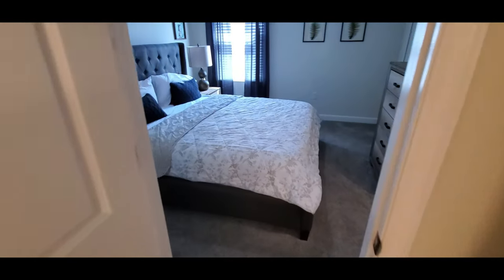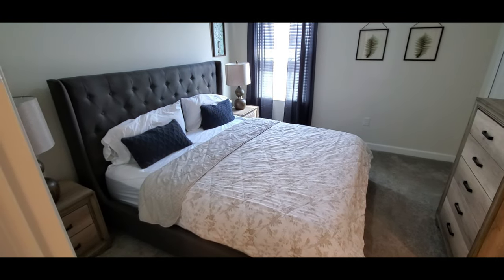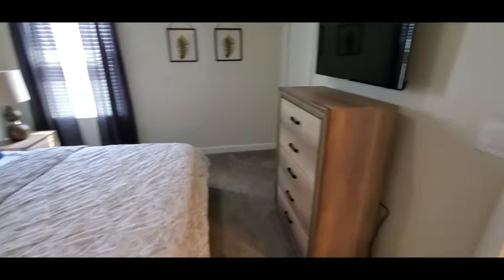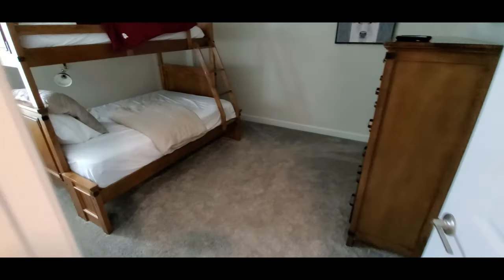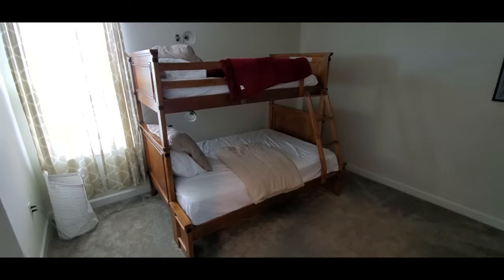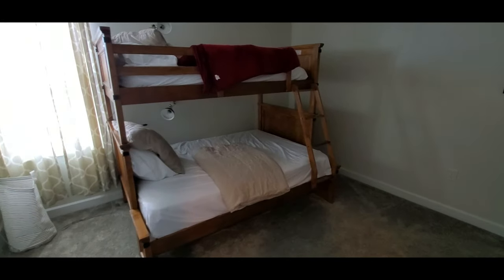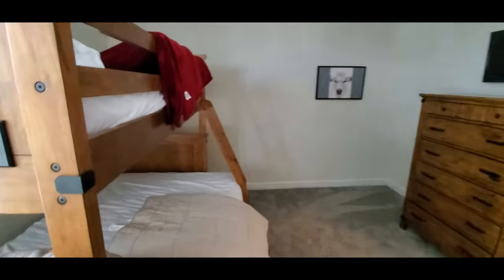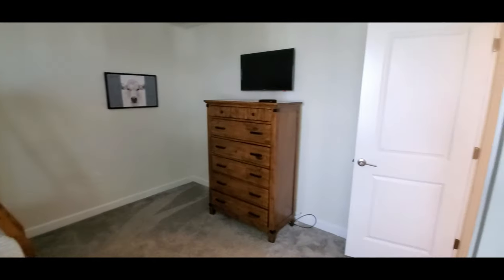And then the second bedroom upstairs with a king-size bed in here. TVs in every room, as you'll notice. And then the third bedroom in this front enclave to the front of the property is equipped with bunk beds. That's a full-size bed underneath and a twin-size mattress on top.